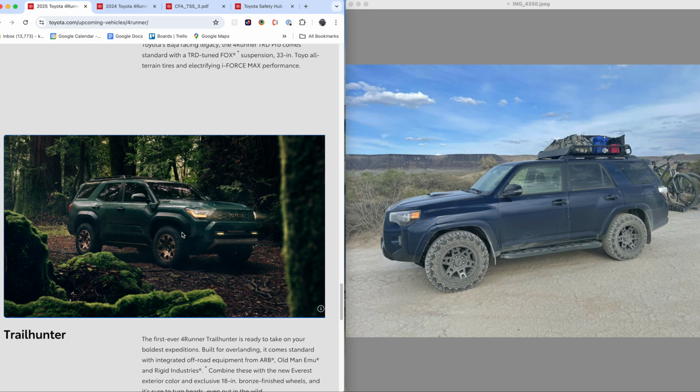So let's start off with the tires. These are bigger tires. I think these are going to be 32s or 33s. Either way, that's bigger than what currently comes on the 4Runner. Those are like 265s. I believe these are either 275 or 285. Most folks, especially here in Colorado, end up doing larger tires anyway. So that's great that they're offering them from the factory.